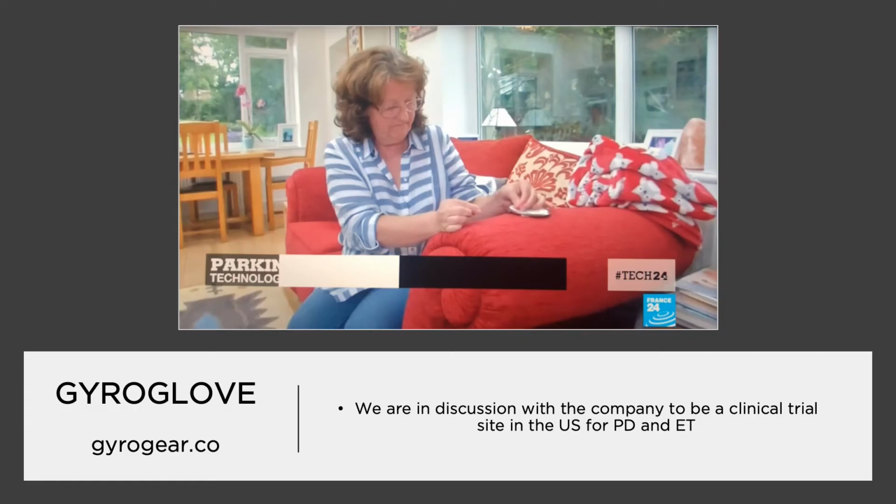So this is our next gadget. This is one that we are going to be part of a study for. This is called the Gyro Glove. You may have seen this or heard about this already. It is something that is coming out of Europe as well. And basically it's working on feedback mechanisms externally. So you wear a glove that has a gyroscope in it that when it feels your tremor going in one direction, it tries to push your hand in a different direction to steady that tremor.